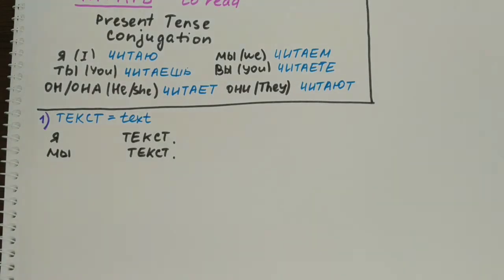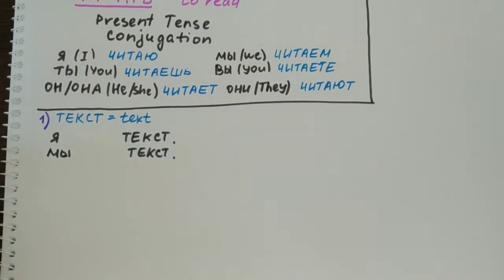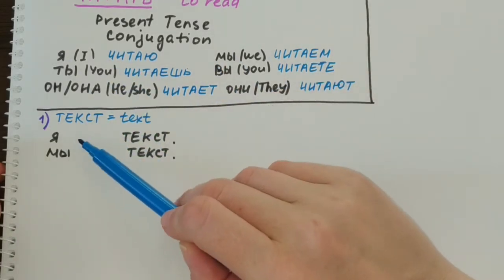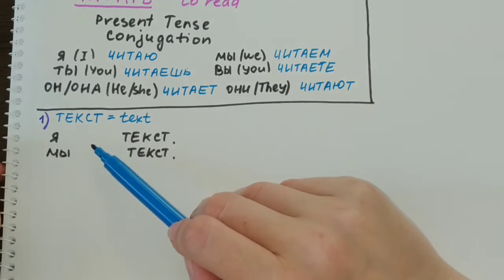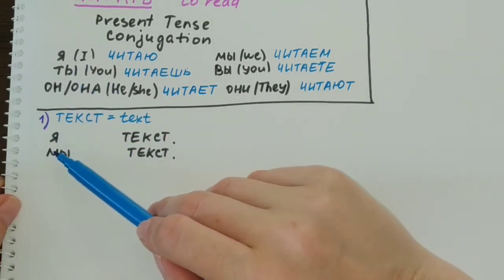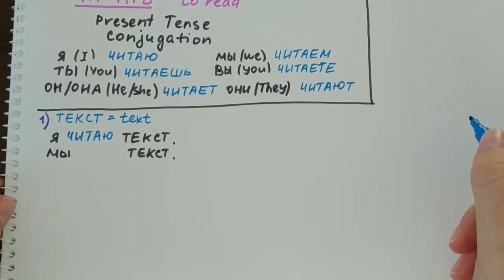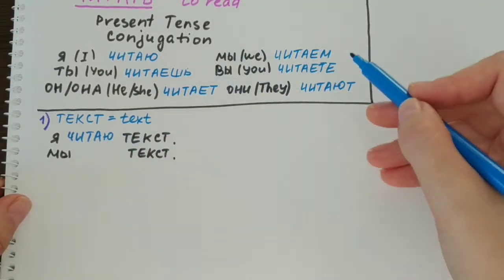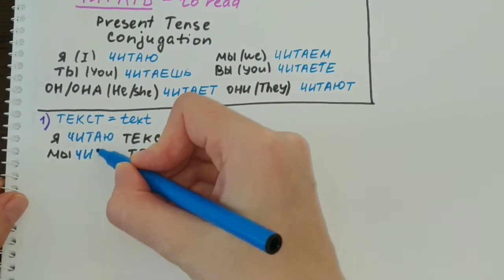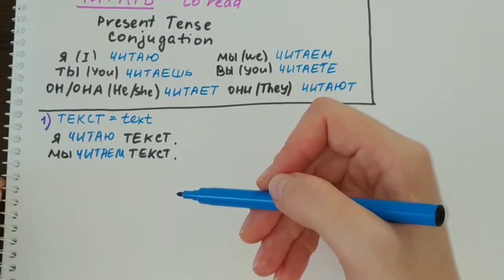So let us build some sentences in Russian using some words representing objects that can be read. For example, as you can see here, we can read a text. And in Russian, text is текст. So how to build a sentence with the verb читать and this word text. We just have to put the verb to read, читать, in the correct present tense conjugation. So here we see я, meaning I, and we see that the correct form used with this pronoun will be читаю. So we are writing this. Я читаю текст. It will be I'm reading a text or I read a text. And next will be мы, and for мы we have this form читаем, and we're using this form here. Мы читаем текст. We are reading a text or we read a text.